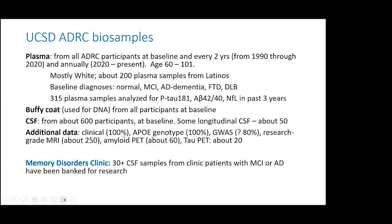So we have clinical data of all different kinds, neurocognitive data, medications, longitudinal data on everybody, APOE genotype on everybody, GWAS level data on at least 80%, research grade MRIs on about 250, amyloid PET on some, about 60 or 70 to date, tau PET about 20. In addition, I've been collecting CSF from the Memory Disorders Clinic more recently, and we have a little over 30 CSF samples so far from clinic patients with MCI or AD that have been banked for research, and this number is going to grow.